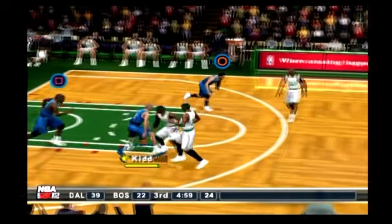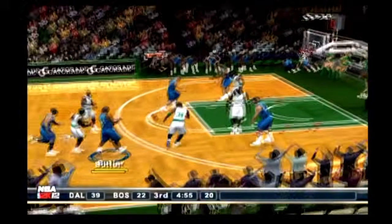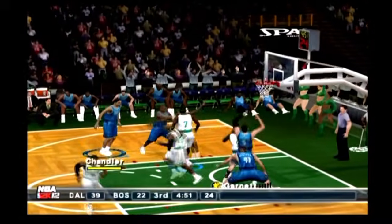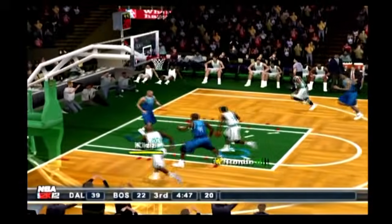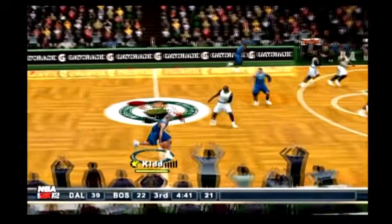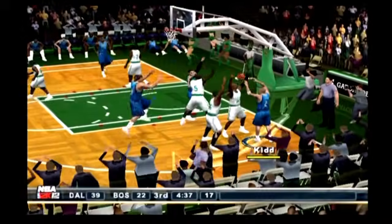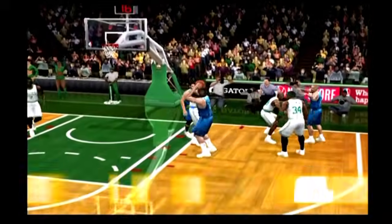Butler inbounds it to start the second half. To Butler. Kidd pump fakes. The tough shot. Garnett yanks it down inside. Oh, man. Shots like that will make a coach lose his hair. Gathered up by Nowitzki. To Kidd. Gives the up fake. Bounces it to Nowitzki from 11 feet away. Hits the bottom of the net.